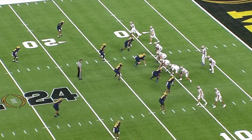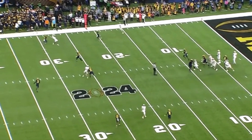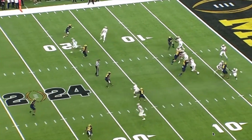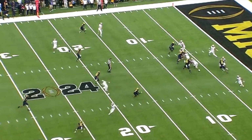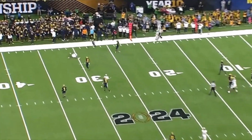Penix also displays some accuracy issues on the short and intermediate throws. This mostly comes from his unconventional sidearm release that oftentimes leaves the ball hanging up, as you see here. This time it's just a simple little out route to the outside. Receiver is wide open when he throws this, just needs to put it out in front of him, and he just airmails it, can't pick up the first down.